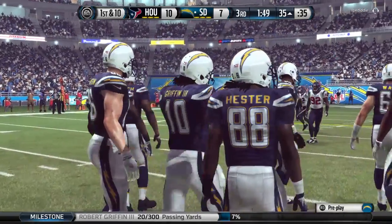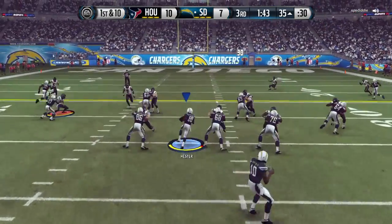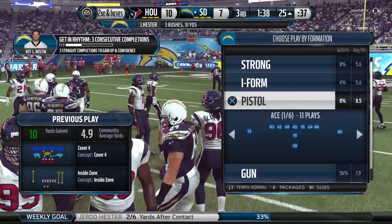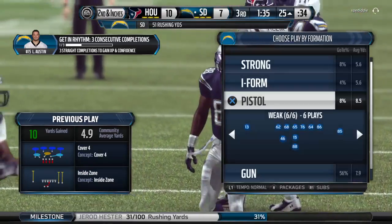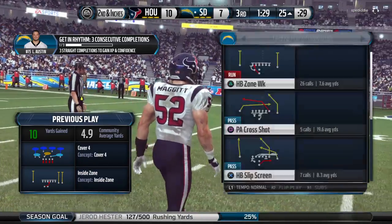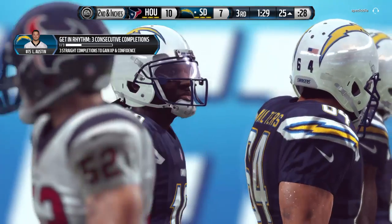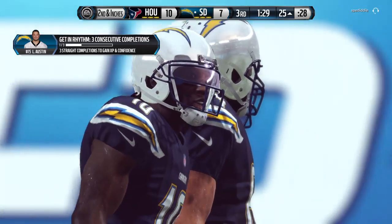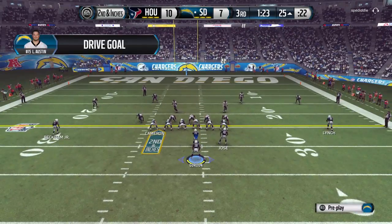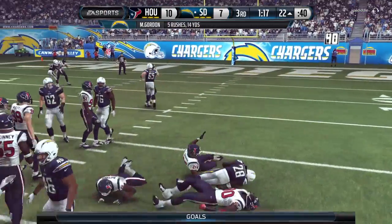Breaking huddle at the 35-yard line. That was a big gainer. Now it's time to back it up. Gets the handle here. He's brought down at the 25-yard line. Second down here after that run play. Gordon's handed the football. Tackle's made, and that'll move the chains.